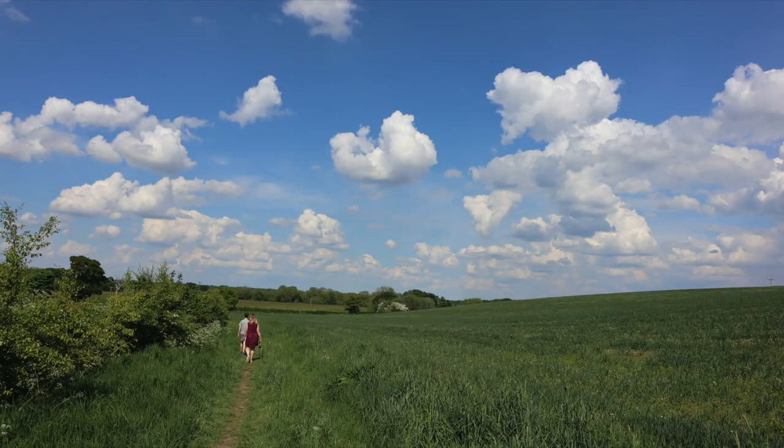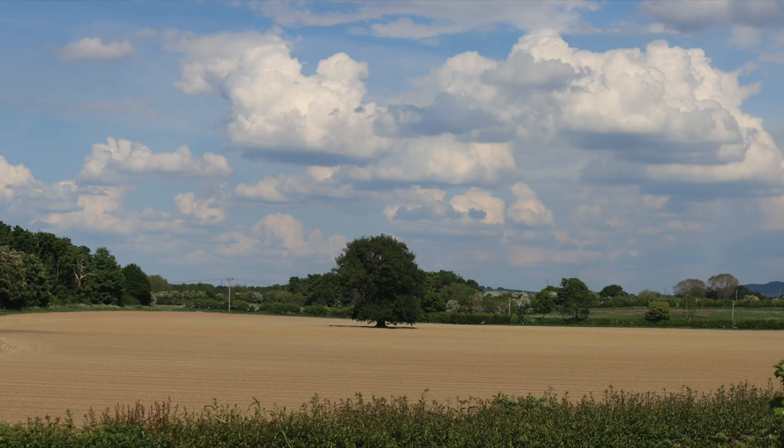Walking around a field, sun's up there, using the Canon M6 Mk2 with the stock lens on, which is the 15-45. So it's not very heavy, it's really light. In fact, it's so light, it's like having a point and click, to be honest with you. And I'm using the standard microphone on the camera as well for the first time to test out and see what that's like.